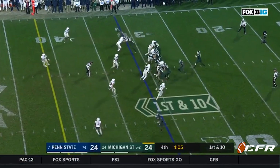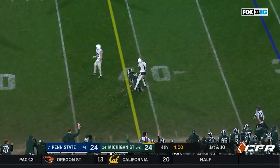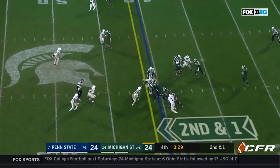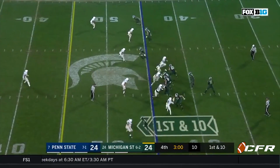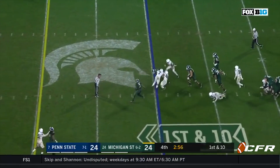Chance to lead a big drive here in the 4th. Lewerke on time and throws low. Did Davis pluck that thing off the ground? Tying the game with a last-minute drive. They hand it off to Scott. He's got a first down for another. Penn State bringing heat. Lewerke in trouble. Steps away from one man and gets back to the line.